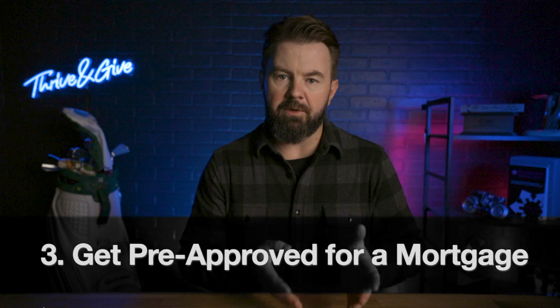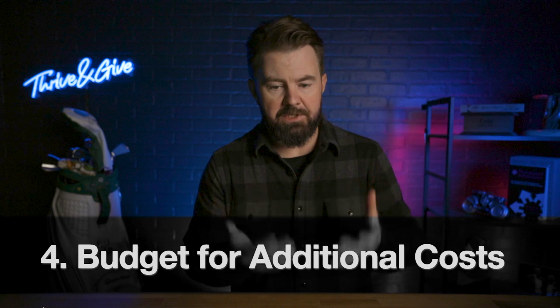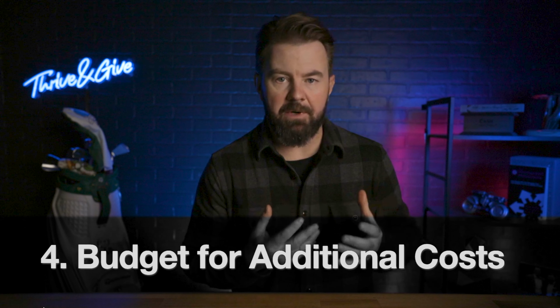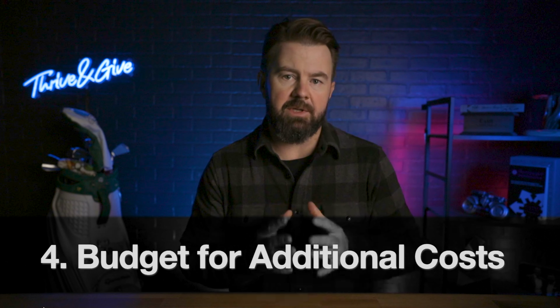Just make sure that they are reviewing your documents and that your documents support the pre-approval. Step number 4, now that you've got your pre-approval, is to budget for additional costs. Things like property taxes, things like property insurance, things that you may not necessarily realize are there, but are hugely important for you to consider.